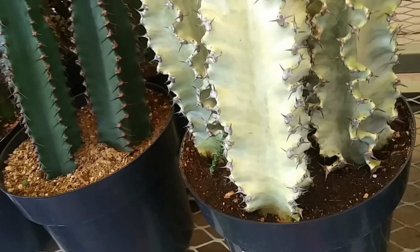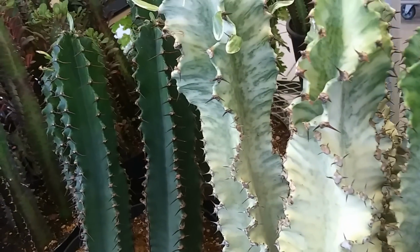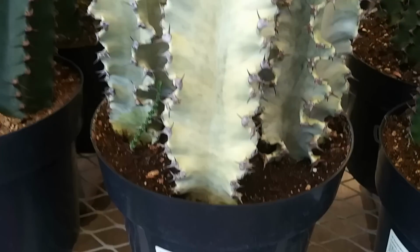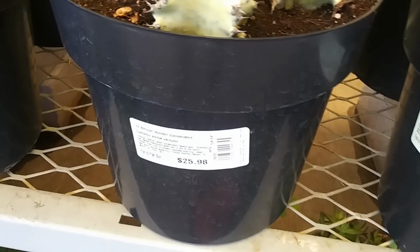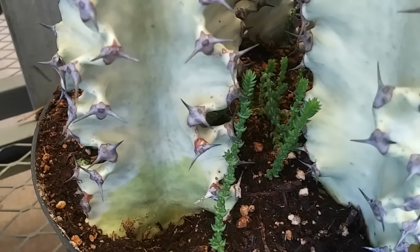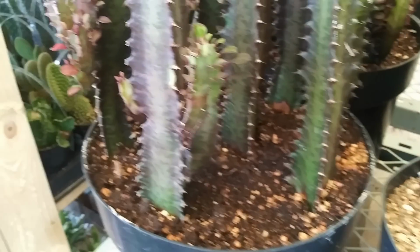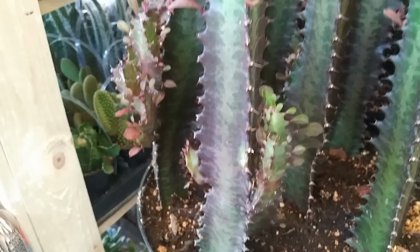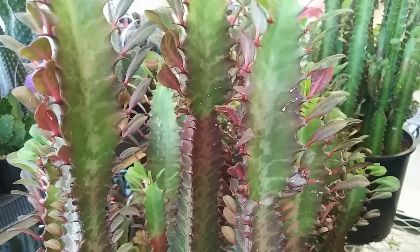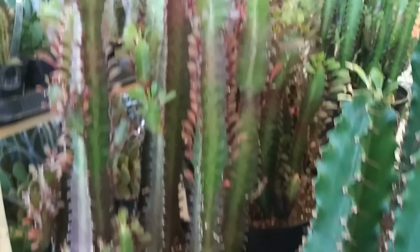Now here's the pot that I had purchased not too long ago. They had 4 Euphorbia Ammaks for $25.98, and they also had the chocolate drop there. So I think this is a better deal. And it looks like this one has a little stowaway of a crassula watch chain that's growing in that one. Some Euphorbia trigonas, beautiful colors on them, nice and healthy with the leaves. Those are also $25.98.